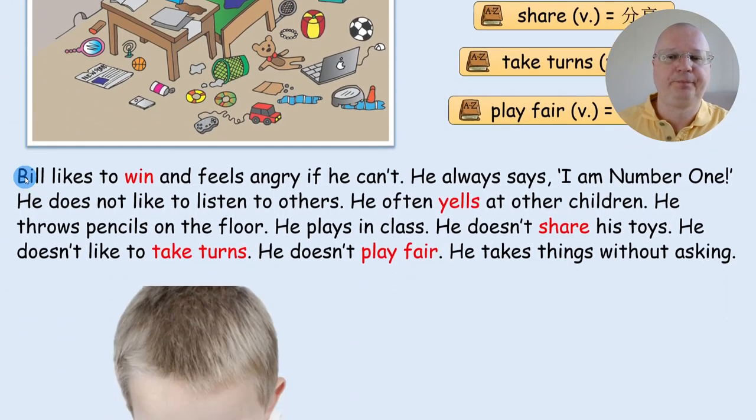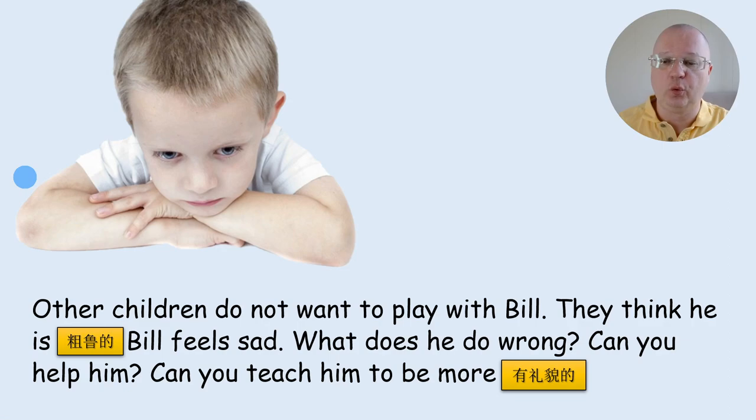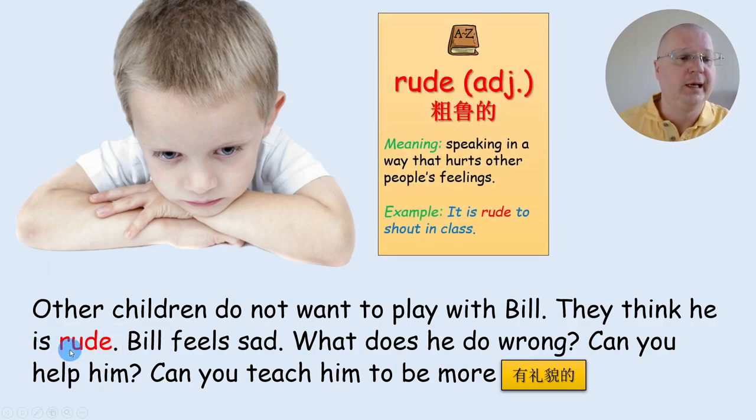Okay, let's go on. Other children do not want to play with Bill. They think he is rude. If you click next, you will have a pop-up window which explains the word rude. Again, you can replace the translations in your language very easily. So we have the part of speech, translation, the meaning of the word, and we use it in a sentence. You don't really need to read it to your students. They can see it for themselves.